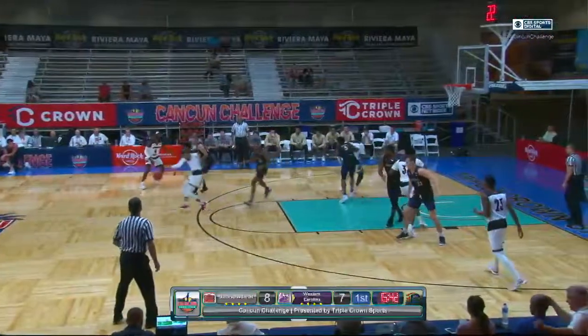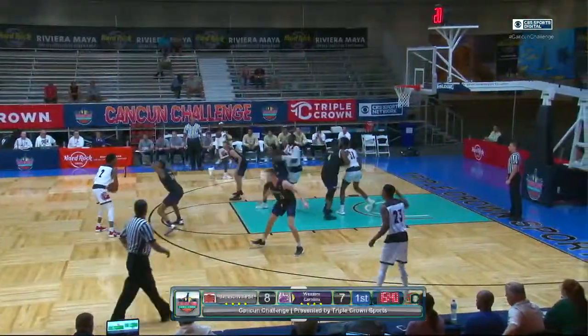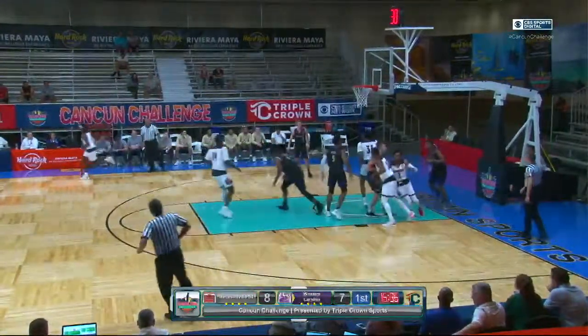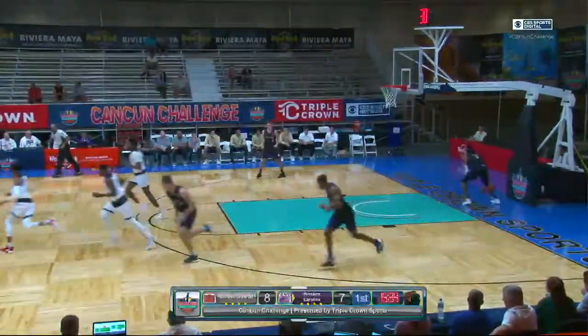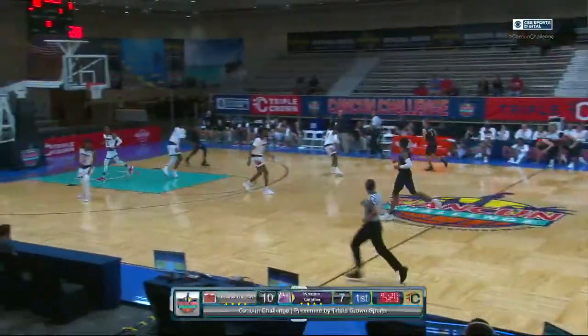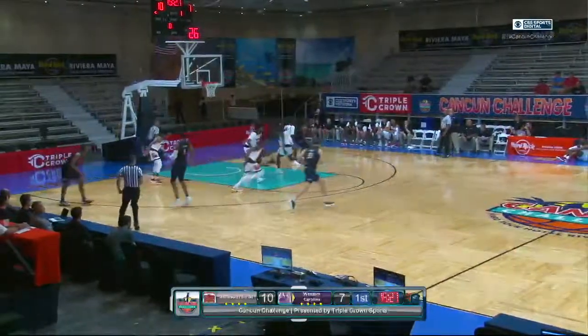Hudson crosses the timeline. Ty out of Pebblebrook High School in Atlanta to Mostella. A dribble and a drive to the basket from the left side. Used the right hand and banked it up and in. Four-star recruit coming out of high school a few years back was Mostella. He gets his first deuce of the day, 10-7.